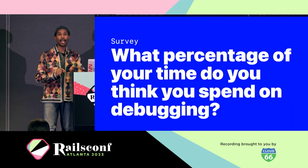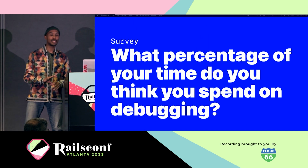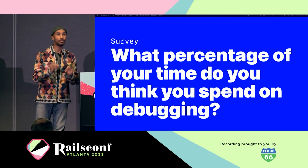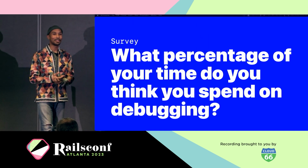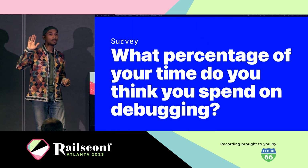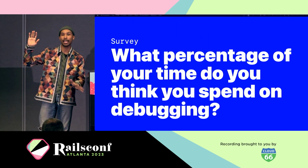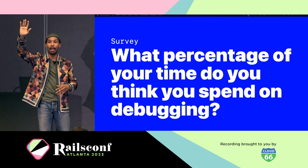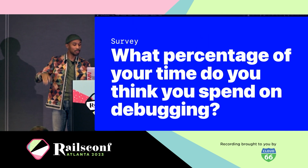So with this definition, I would like to conduct a small survey. I would like you to raise your hand depending on what percentage of your time you believe you spend on debugging. And I'm asking about coding time, which is different than meetings and the other things that take up a lot of our time. So I'd like you to raise your hand if you believe you spend between 0 and 25% of your time on debugging tasks. All right, and you can take a look around. I'm seeing not so many people, maybe 20 people or so.